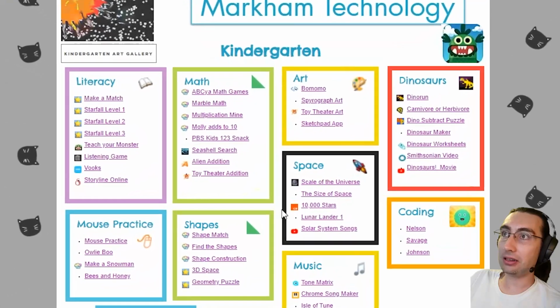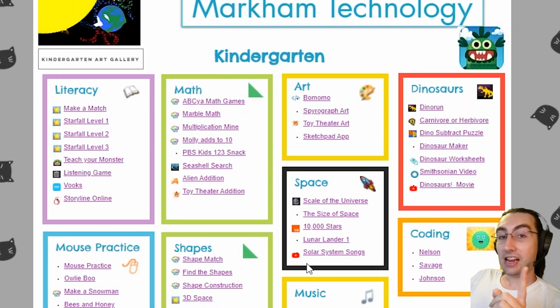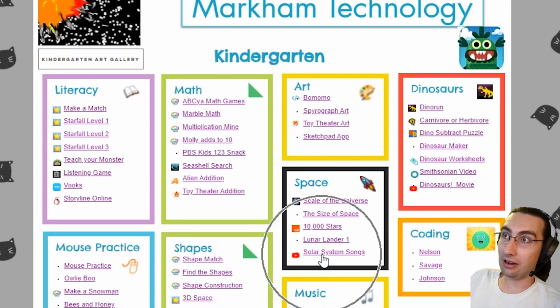So this black box is the space activities. You can try any of these if you want. To hear and sing along to the rest of that cool song about the 8 planets that we briefly listened to, you can click Solar System Songs here.